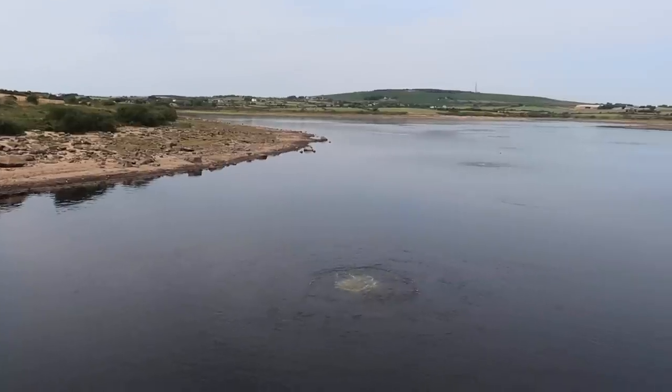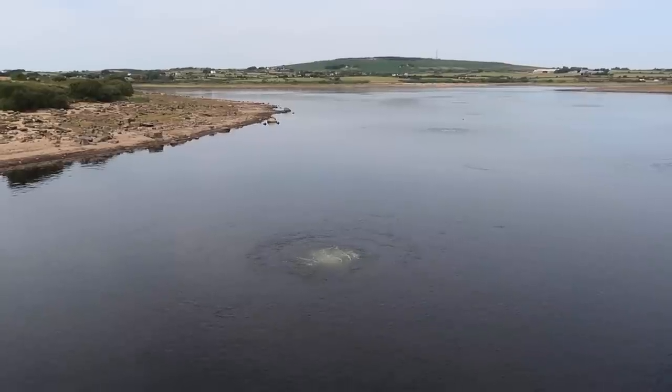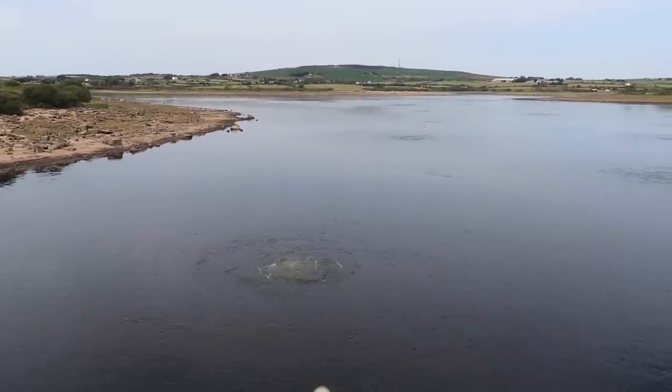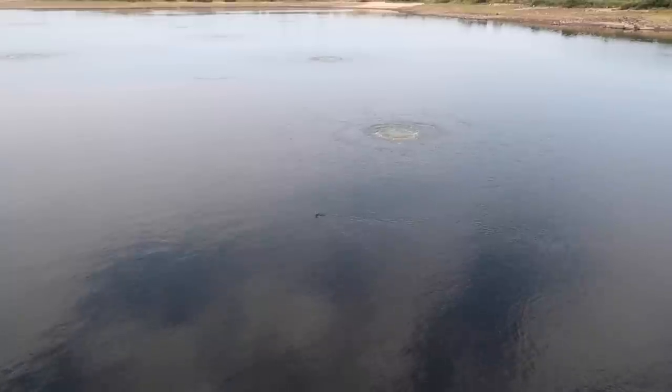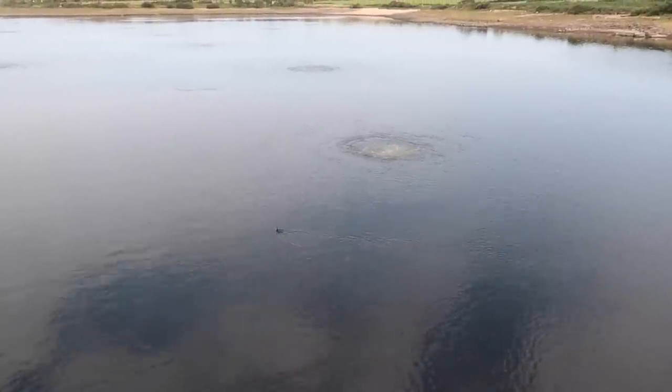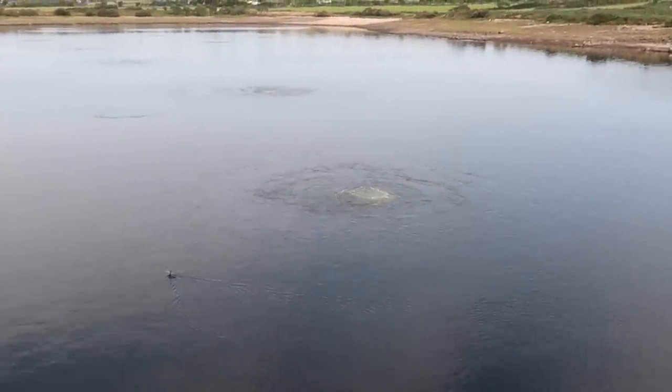The other thing that you can see are these areas where there's water fizzing up and bubbling. And there's not just one. I can see one, two, three, four, five. There's at least a dozen of them. I'm quite fascinated by them. Are they to keep the water moving so it doesn't go stagnant?